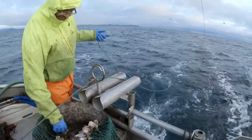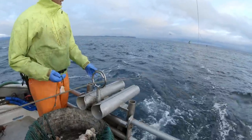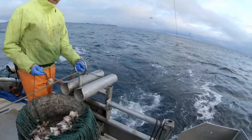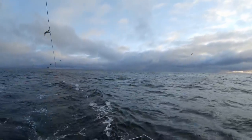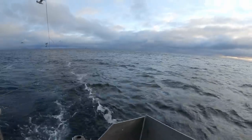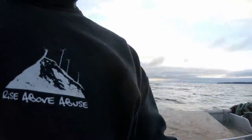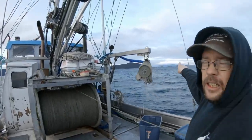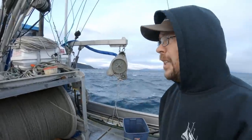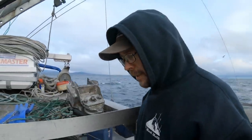Cold out here. Yeah. It's a little northwest 15, by the looks of it. West 15. Yeah. Little swell coming in here, which is pretty normal for this spot. That'll be a nice day, anyways. The wind's just coming off the island over here, so we're in the lee here, more or less. It should be a pretty nice day.